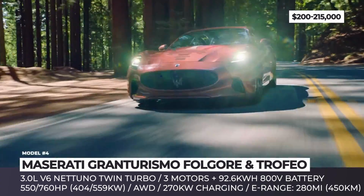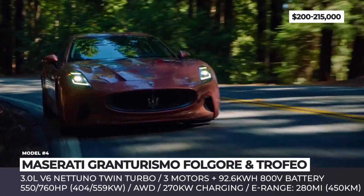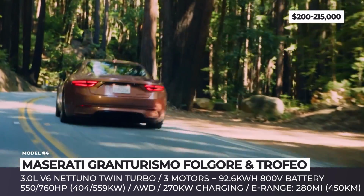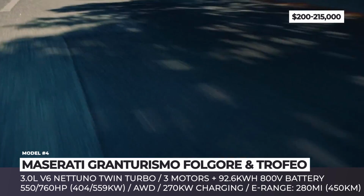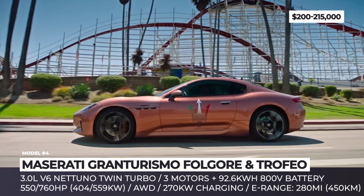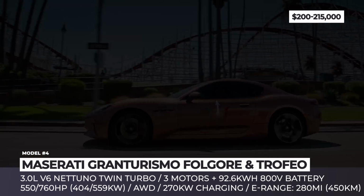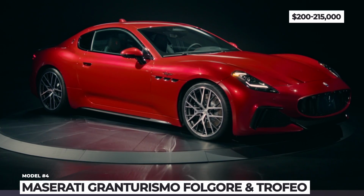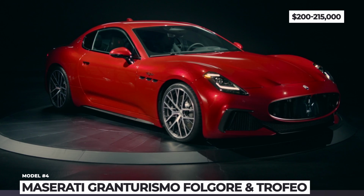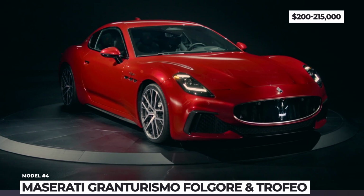It relies on an 800-volt battery architecture that regains 60 miles in 5 minutes, while a 3-motor setup with 760 horses makes it the most powerful model in the new GranTurismo line. As usual, the Trofeo designation is reserved for the gasoline flagship. It uses a version of the new Maserati Nettuno engine with 550 HP.